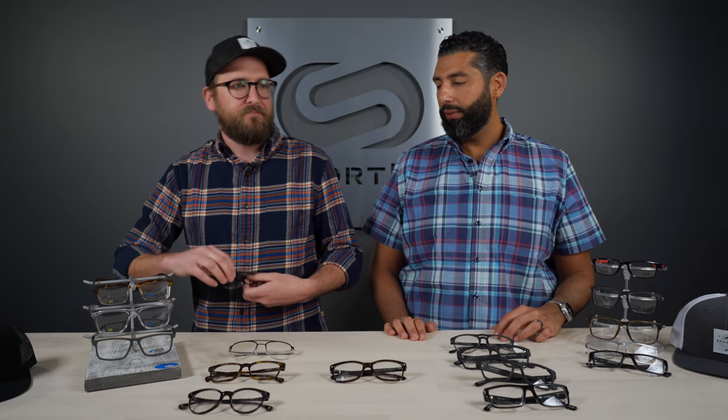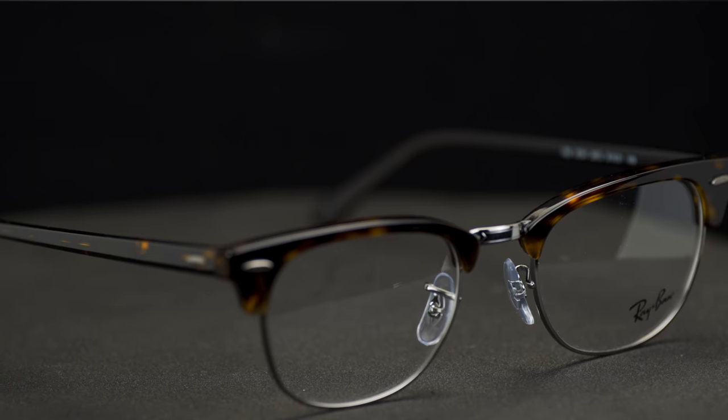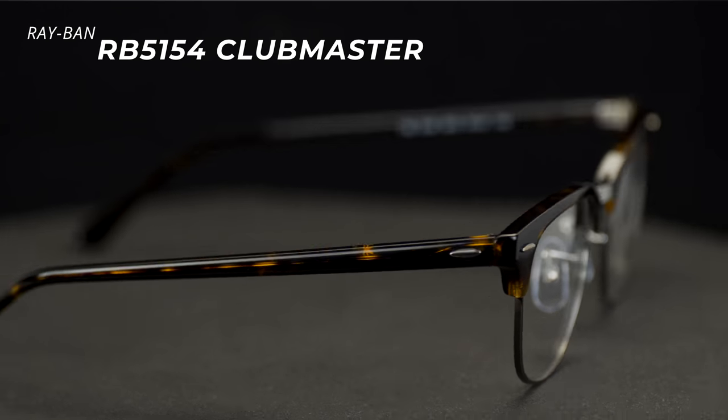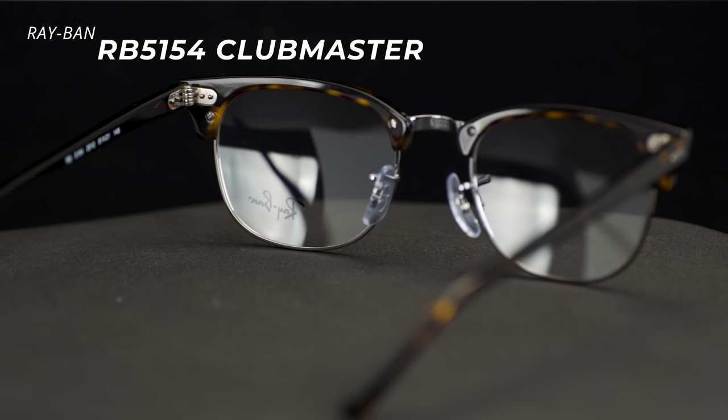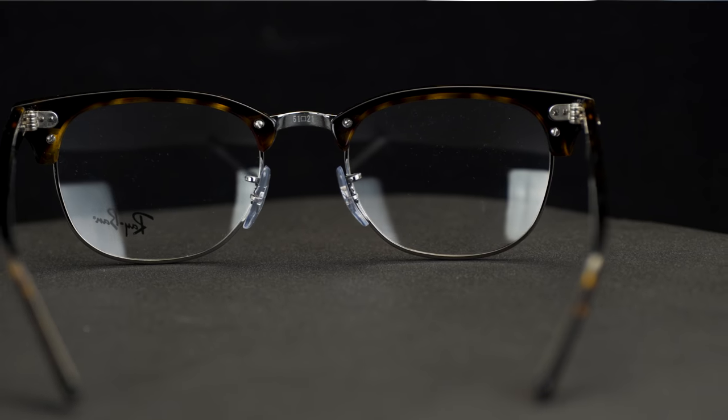I mean, the classicist of classicists. Yeah, so let's see. You've got the 5154, also traditionally known as the Clubmaster. Just call it the Clubmaster. The ophthalmic version of the Clubmaster, which is a little bit smaller than the sunglass version.